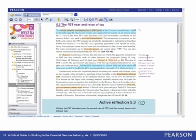Another useful feature for you and your students is the ability to make highlights as you're working through the e-text to easily identify important information. Notes can also be added to highlighted content to make for better learning. These notes can then be easily retrieved from the left navigation menu.